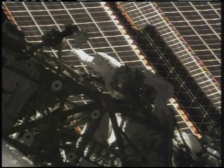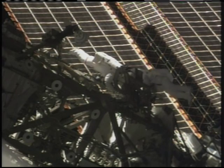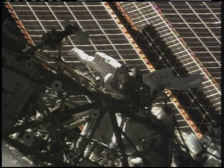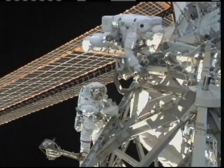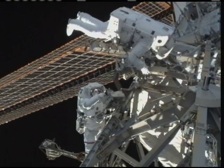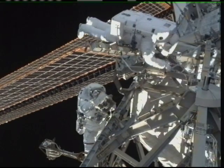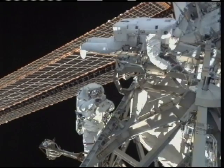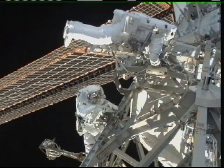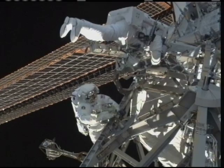Yeah, I was pleased with that. I had a little problem getting my PGT in. Okay, I got the platform. Bobby, the only thing left is the EPCS cover. Mike, once you've got everything ready to go, we'll take a tool inventory, and then we'll have you head on back to the airlock. Copy. Just finishing up. The boss is smiling.